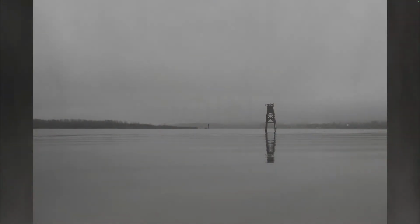We go on to Delilah LeBoy. Delilah shot with a Fuji XT3, 33 millimeter 1.4, at ISO 200, f4 at a 500th of a second. My bad. Delilah LeBoy, let's see what you got going in. Delilah, thanks for submitting. This is a beautiful photograph.